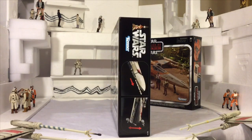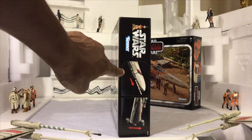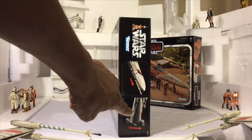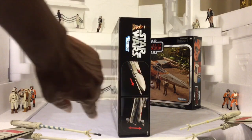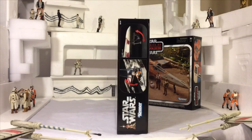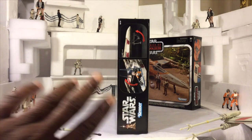Getting you a look at the side of the box, it looks like we have shooting projectiles out of this particular version of the X-Wing. That is absolutely awesome. And then we have the X-Wings that open up there, the X-Foils. Open up, so that is really, really cool. And then on the other side of the box, we have the opening canopy and we also have the landing gear. Really cool stuff. Star Wars logo, Kenner, very awesome.